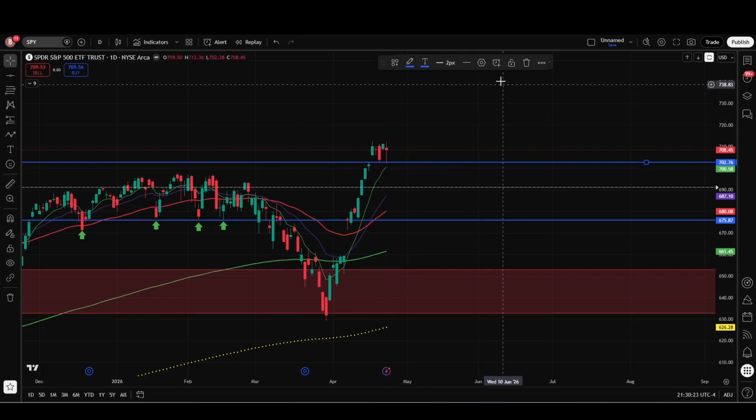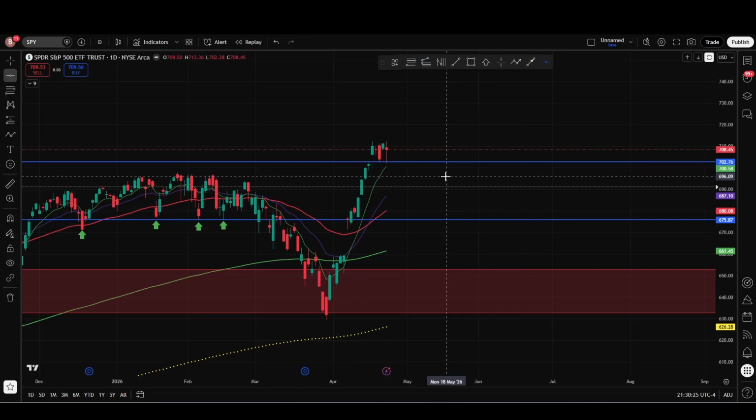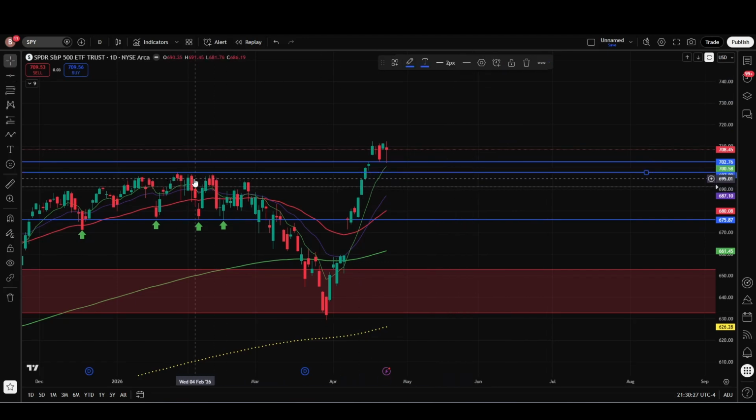Let me put a horizontal line right here at the previous all-time highs at 698. So until you break below 698, because we did get this breakout and kept going, until we break below here, we're not touching anything down here. 690 is my downside before it starts to get ugly if people start to take profit at the highs.